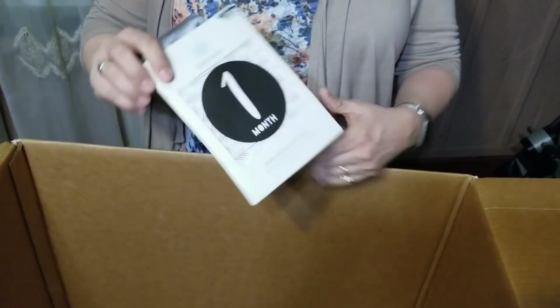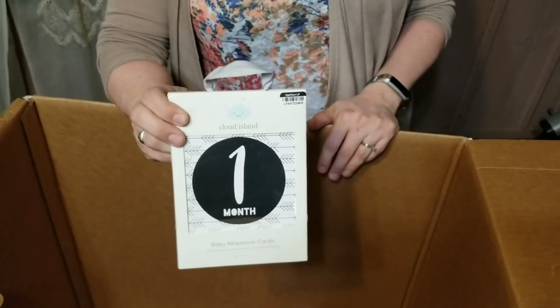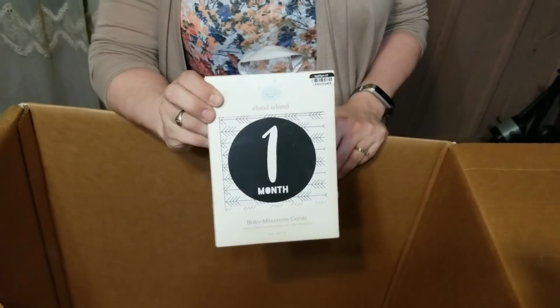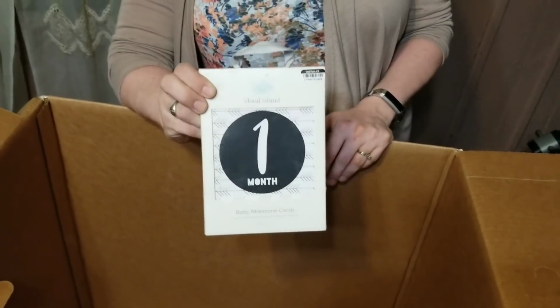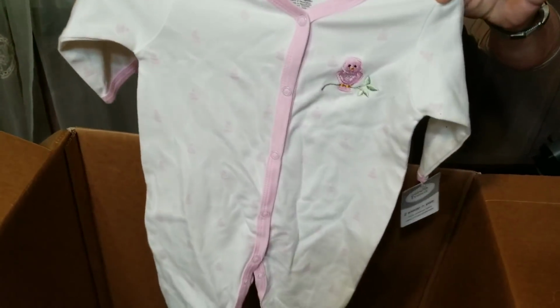Here is baby Milestones cards. You know, those people that are super organized on Pinterest and take a picture of their baby every month. This is basically a set of cards so you can be even more fashionable and have matching cards every month. So that's what that is. More lip gloss. Baby clothes. Looks like it's in nice condition. A cute little onesie.